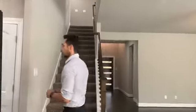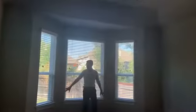We're gonna go into the master bedroom. The master bedroom has its compliments in regards to the accented ceilings. You have this unique window setting.